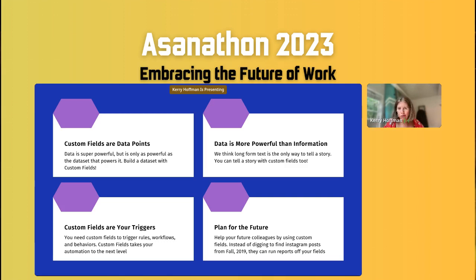Data is powerful. It's so powerful, and I think you all already know that, right? But it's only as powerful as the data set that powers it. So you can't have data without the data set, right? And so that's where I give my dad tons of kudos. He built this, he's got a data set for sure. Now he needs a way for it to actually work.